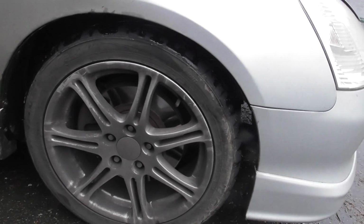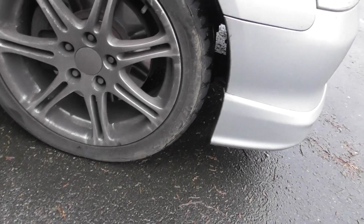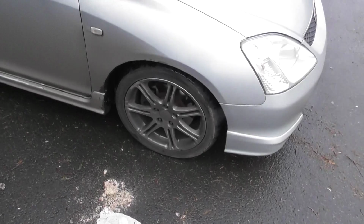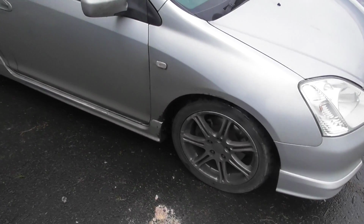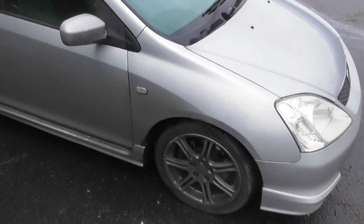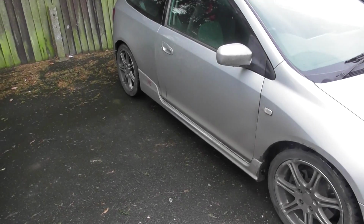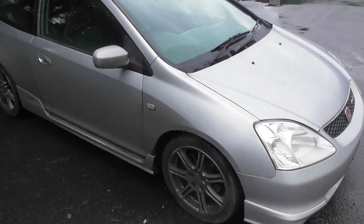When I got the tracking done, when I put these new T1R tyres on, 215/45 R17, sometimes people say you need to put 205s on, but I like to put 215s on. It gives you a bit more rim protection. It's a slightly wider tyre. When I did that and got the tracking done, the guy at the shop said that basically the ball joints were knackered, so I replaced them.